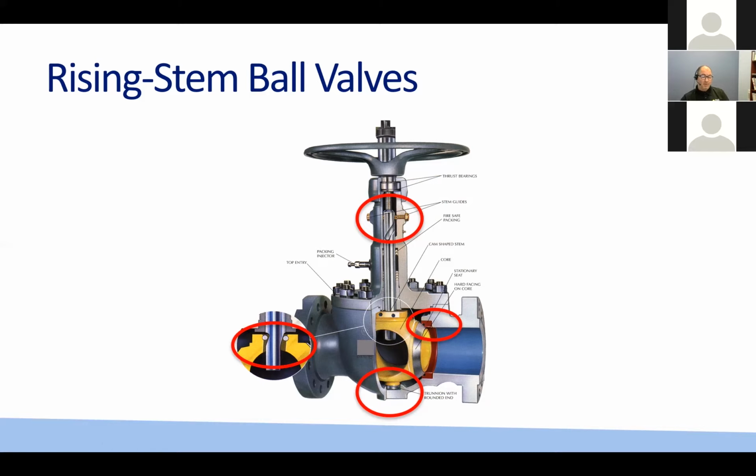What happens with this design is it actually tilts away from the seat, or cams away from the seat as it operates, which is a positive thing in terms of lower friction, and the theory is that it reduces wear, but what we've seen in service is not holding true to that. It also has a lower trunnion where media can again build up and cause valve operation issues.